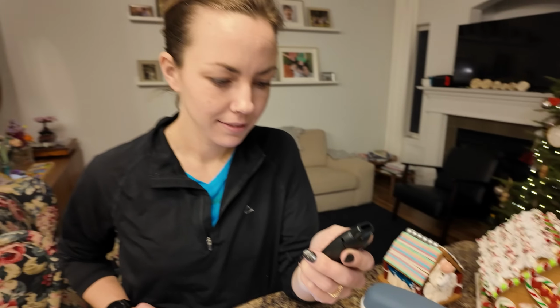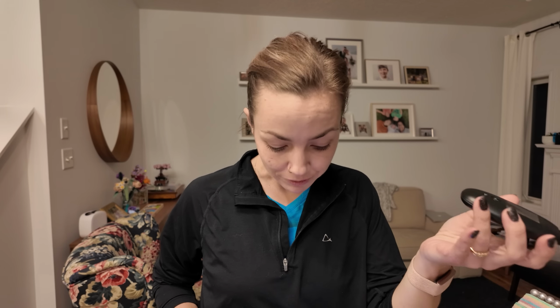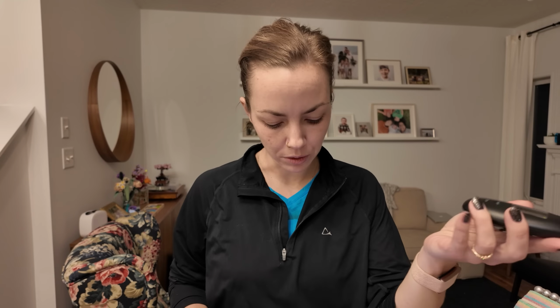Six. Oh no. I was at 20 earlier today. So just a reminder, what this is measuring is my ketones, which is essentially how much fat you're burning for energy. And so 6 is in the low ketosis range. Earlier today I was in moderate ketosis, so I think the aim is to be in high ketosis. So we will see how next week goes when I'm in full medical keto.